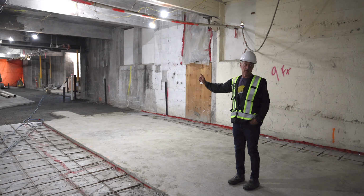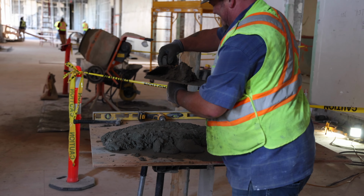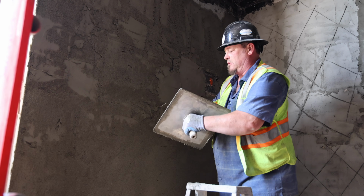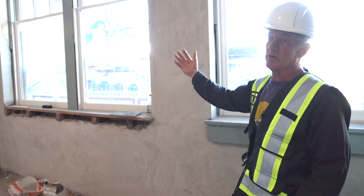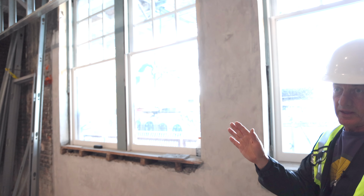Here's an example of a wall where you see the brick in behind, and the plaster has fallen off. If you look down this wall, all this has been restored plaster work that has to happen on all four floors, going around the outside of the building and down the corridor portion of the interior wall.